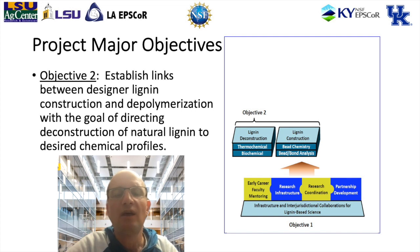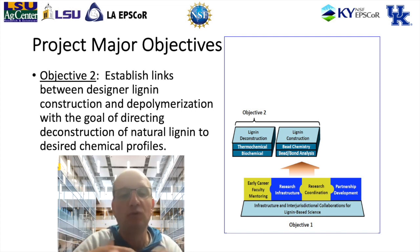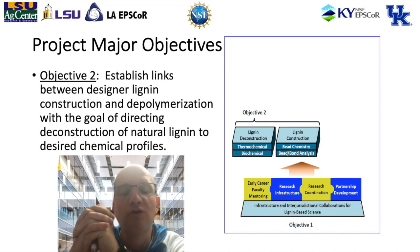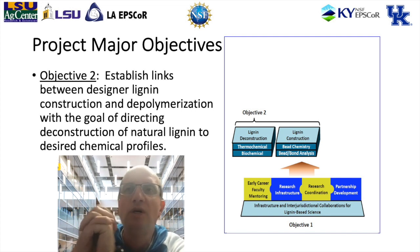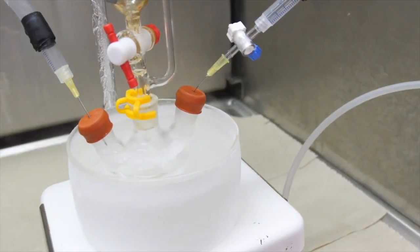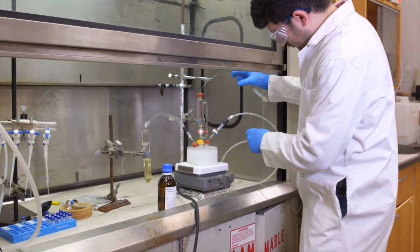So in objective two, we looked at basically several different methods to deconstruct the lignin, which comes in a very heterogeneous, very complex form. It's a huge matrix with three or four kinds of molecules, but they're mixed in multiple different ways. And therefore, you cannot use them for specific applications. So we used, very successfully, interjurisdictional collaborative research between Dr. Shi's group at Kentucky and some of the groups here at Louisiana, which used new solvents and technologies such as ionic liquids and eutectic solvents to deconstruct these lignin materials.